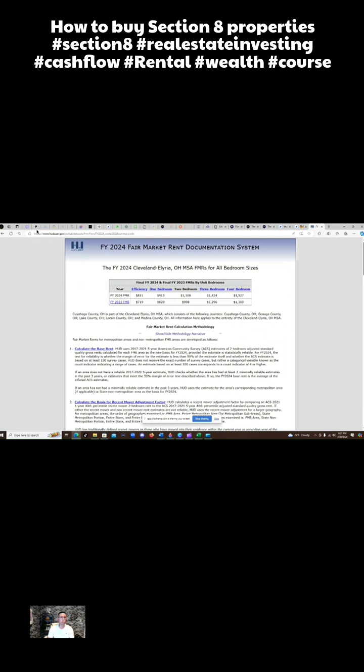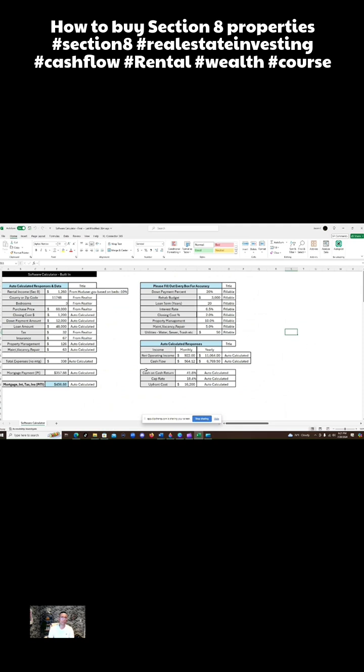We go to huduser.gov, and it shows on huduser.gov, Cuyahoga County, which is Cleveland, the area for that property. We're going to get $1,434 a month directly from the government. Now, majority of that's going to come from the government, and we're going to show you how to get the maximum amount of cash flow.